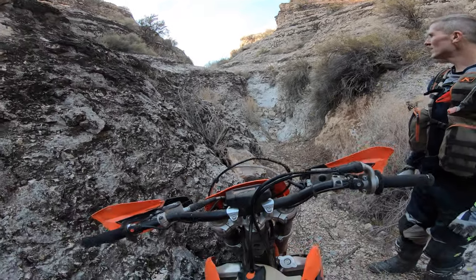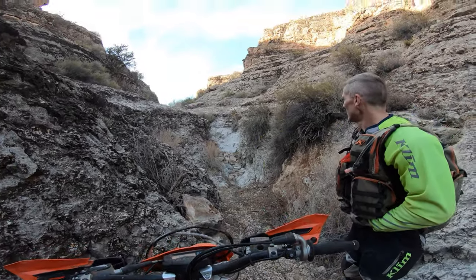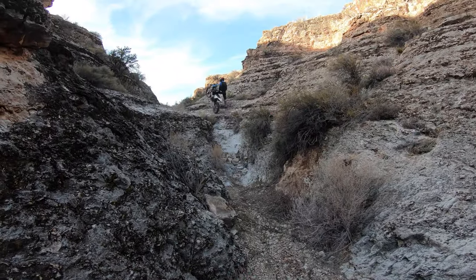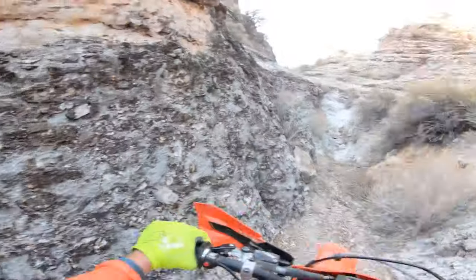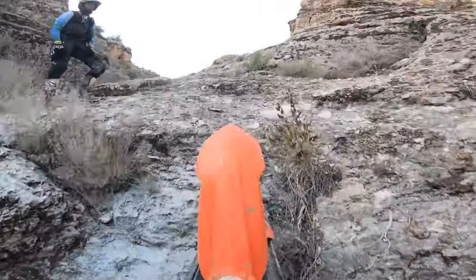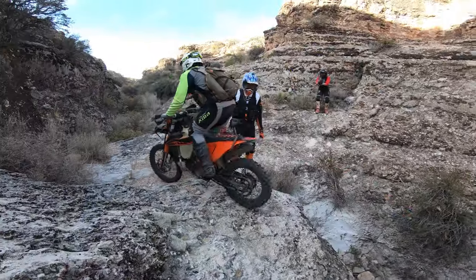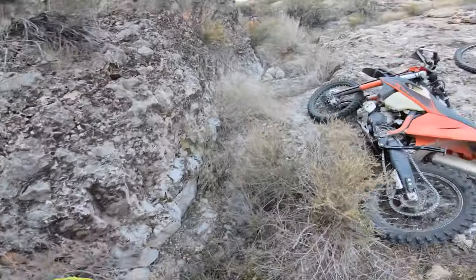Because last time my bike made it up, but I didn't make it up. That's a steep transition. No, I'm not worried about that. It's the chunky boys at the bottom. Easy peasy, we got this. All right, I'll go for it, I guess. Easy, nice. Nice job just floating it over. That was beautiful.